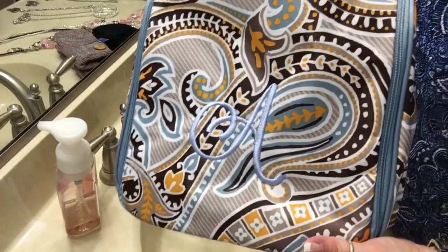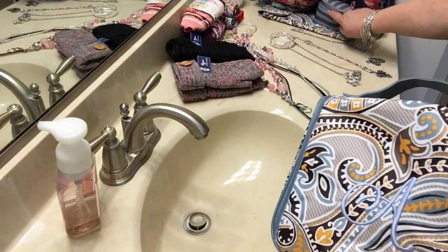Okie dokie, this is my cosmetic bag, and this is from 31, as are both of my jewelry bags over here too.